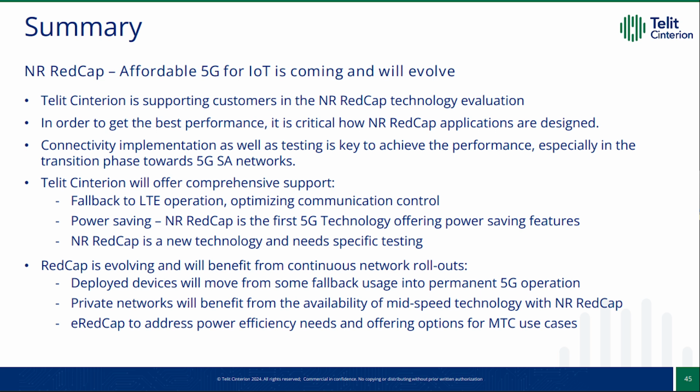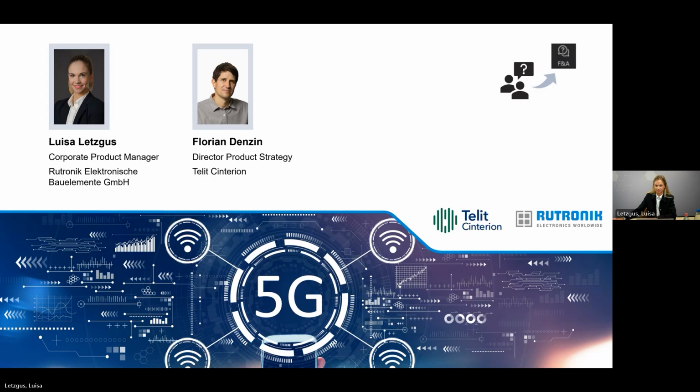And RedCap then later, but we have to wait a little bit for that, will definitely be an interesting alternative for efficient machine type use cases. With that, I close my presentation, and happy to answer questions around NR-RedCap.